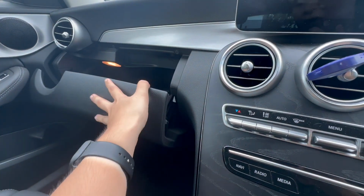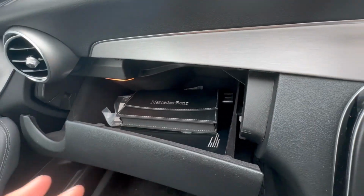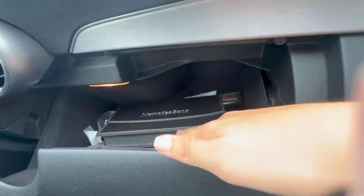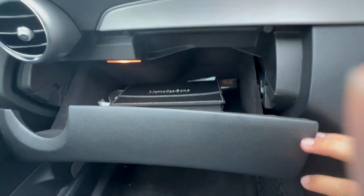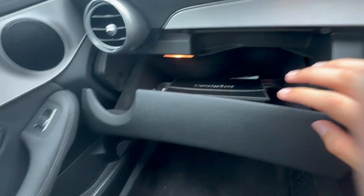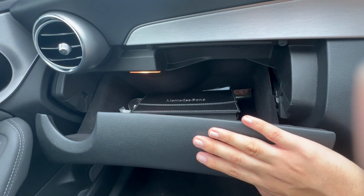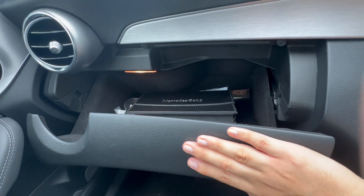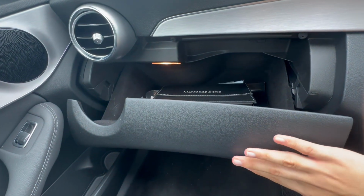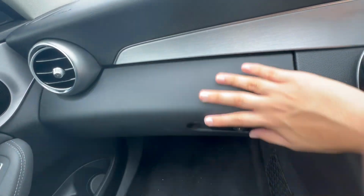Storage space, right here you got, I think it's storage space. Yeah, this is the glove box for the C180. You got your own manual and some other miscellaneous stuff right here. I think you can put a decent amount of stuff right here, but not that much, because of the shape of the storage compartment, how it was shaped. So yeah, that's a downside.